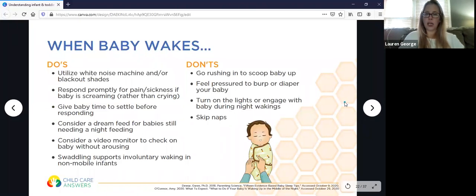So here are some tips and tricks on what to do and what not to do when your child wakes up at night that can help them fall back asleep easier. Some of the do's are to utilize white noise machines and blackout shades. Infants and toddlers don't really have a need for a nightlight. They don't have those fears of a monster hiding in their closet that establish with our 2-year-olds and above. So keeping the room as dark as possible can really promote sleep, as well as the use of a sound machine or noise machine. It's going to drown out outside background noise, and it also creates a consistent sound that actually promotes them dozing off.